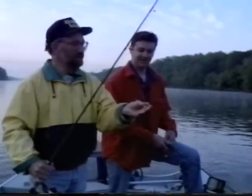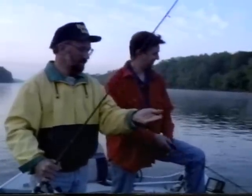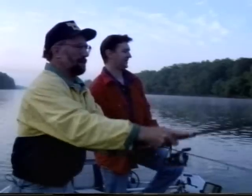And we're just going to be dropping them out here to catch herring. That's right. Let's get a few. Oh yeah, let's get some here. If we can get 3 or 4 herring, we'll start a drift.